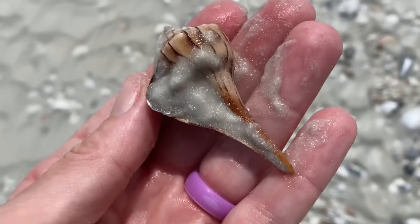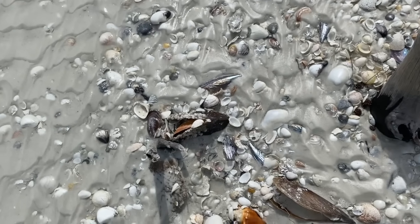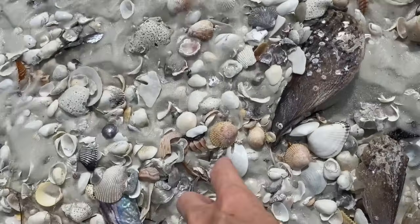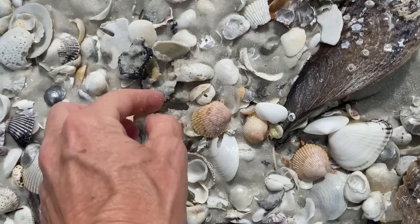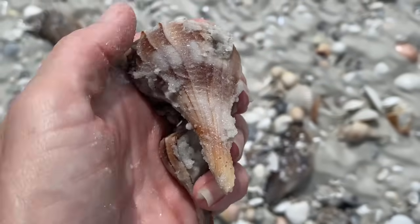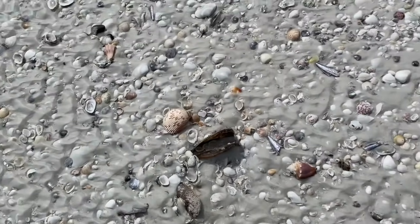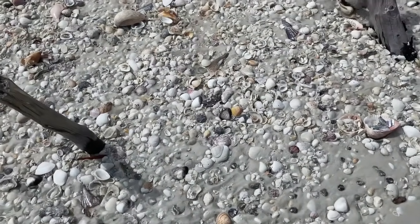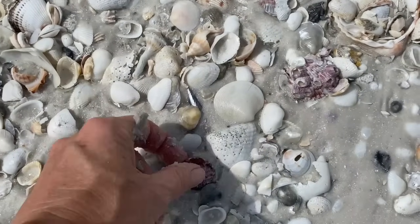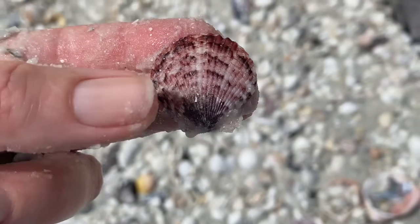Oh, that looks pretty good. We're going to go wash that off, but let's see if there's anything else kind of buried here. Okay, I see another lightning whelk. Yeah, all right, excellent. It is whole. Fabulous. All right, some sandy lightning whelks. We'll go wash those off. Anything else? Oh, we should probably grab this calico scallop too. Doesn't necessarily need to get washed off, but sure is pretty.